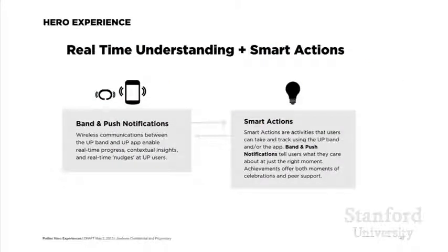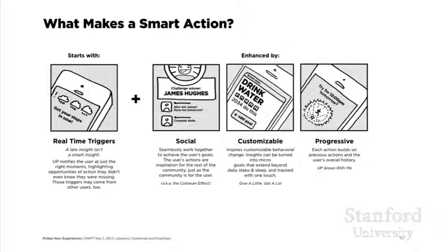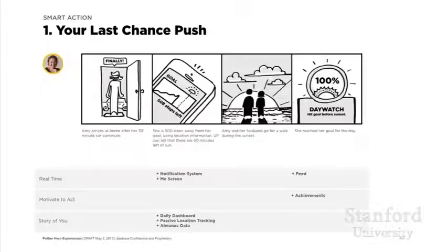And we think about using the platforms like the phones in ways to push notifications and as part of the system think, right? We think of notifications as a tool for behavior change, right? And then we actually start to map out these things. What is a smart action, right? Is it real time? Does it feel customizable? Does it feel progressive? Does it help me? Is it really tailored to me, right?